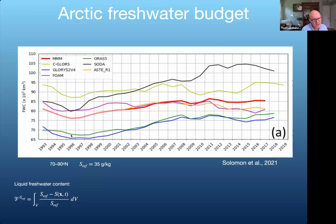But the main point is that as you move from the 1990s through the 2000s, most, perhaps not all, of these estimates of this freshwater stored in the Arctic Ocean are increasing by between about 5 and 10,000 cubic kilometers. Okay, and so this particular example is for the region from 70 degrees to the pole. So that includes half of the Nordic seas, and it includes part of Baffin Bay. So in detail it's a little different to what Dylan was showing, and a little different to what I'll show you in a moment, but it's more or less the high Arctic Ocean.